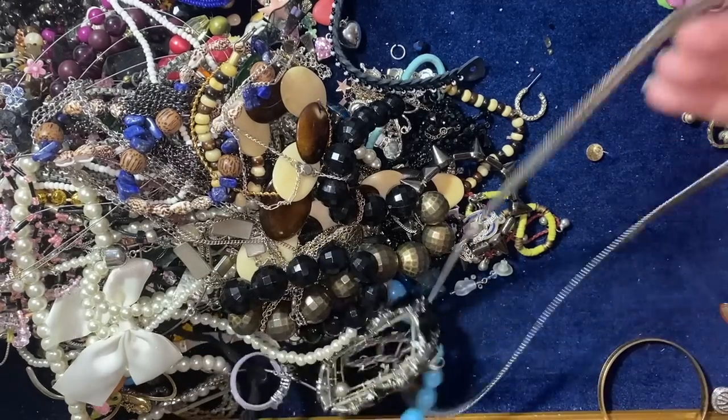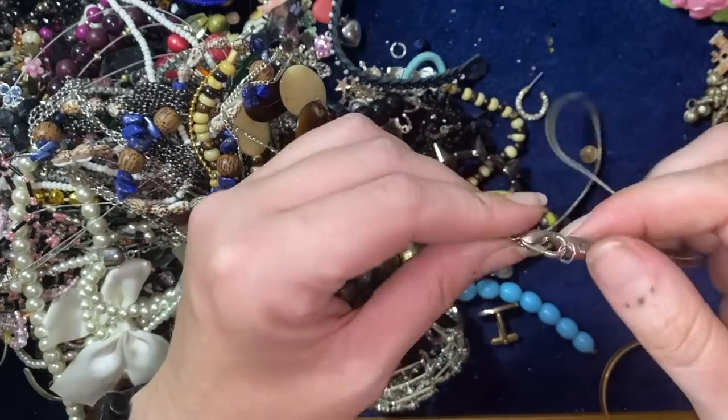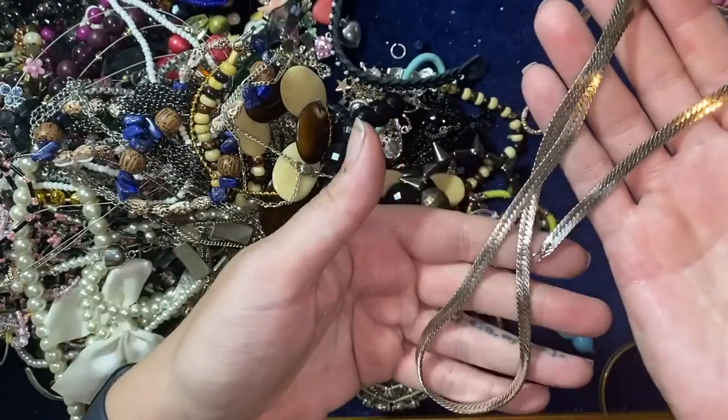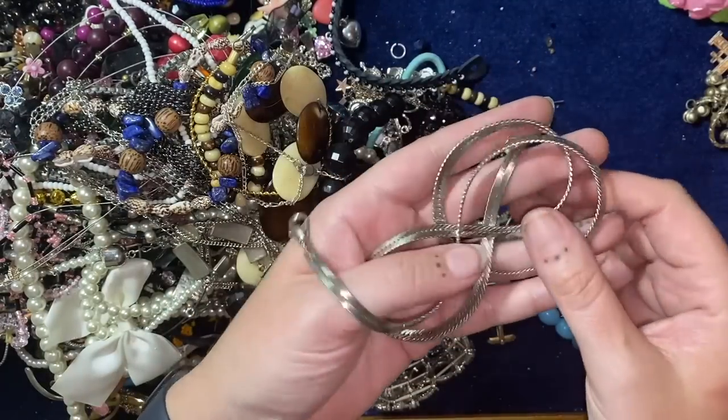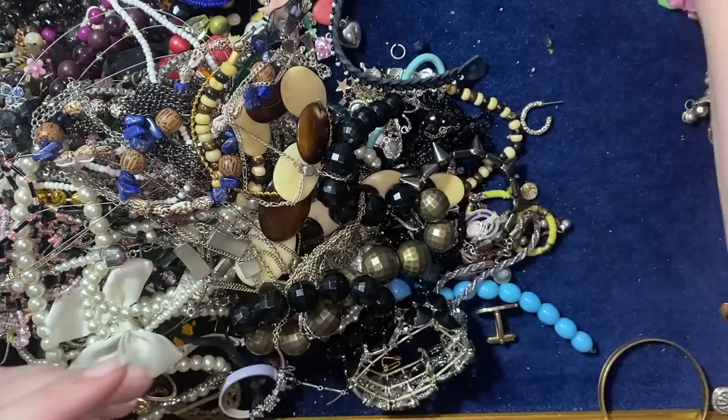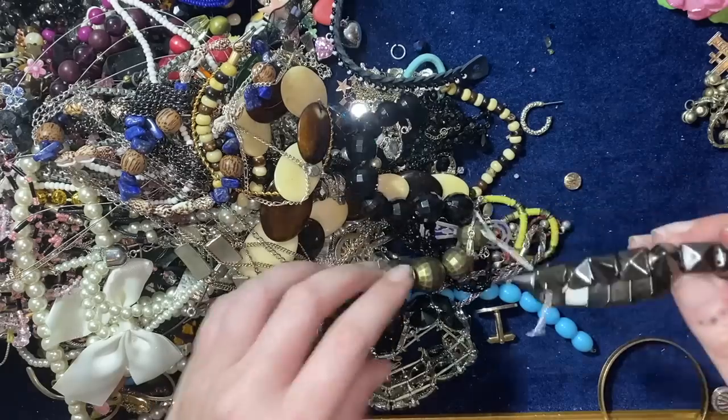Yes. Oh, are you going to be silver? I don't think you are. Maybe silver plated, but we shall get you out. It's quite a nice chain. Like a nice flat chain. Probably something that I could sell just on its own, so I'll put that aside because it's probably silver plated.